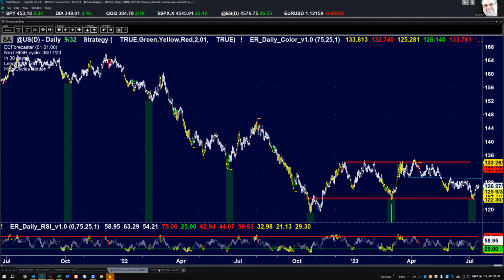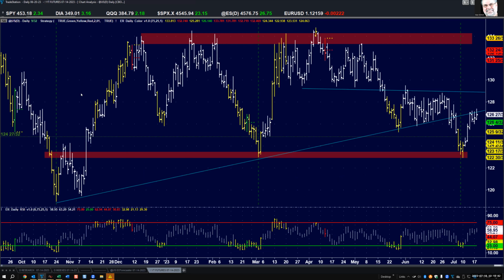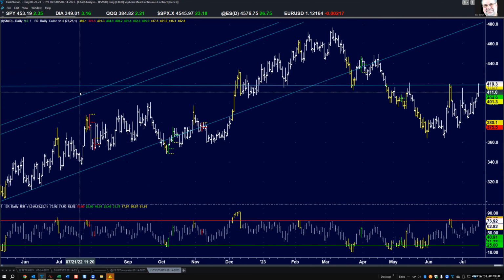And now we'll go with the next chart after bonds, 10-year notes, I hope. No, I goofed up the sequence here. That's okay. Let's just go through.